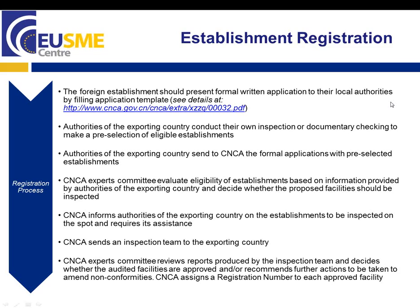Okay, so let's talk about establishment registration. So until now, the country has been made eligible for exporting to China. So this is the first step. Now we are going to the second step. If any particular company wants to export to China, and according to the protocol signed by this country, he can start doing the registration procedures by going to his own health safety authorities.